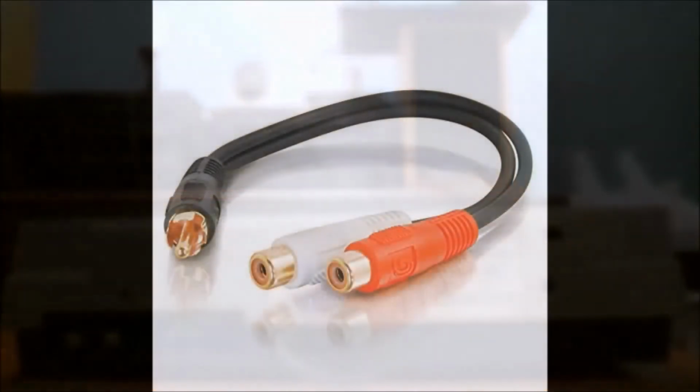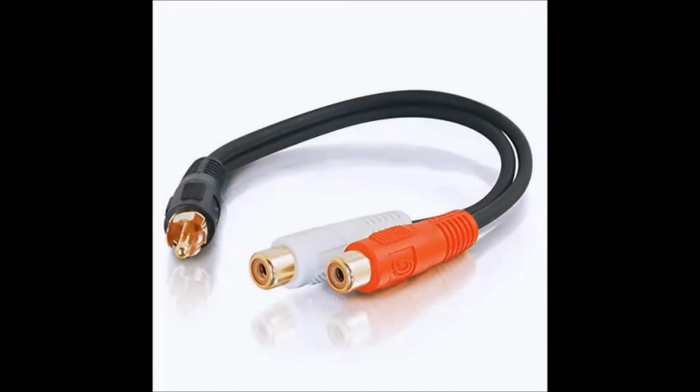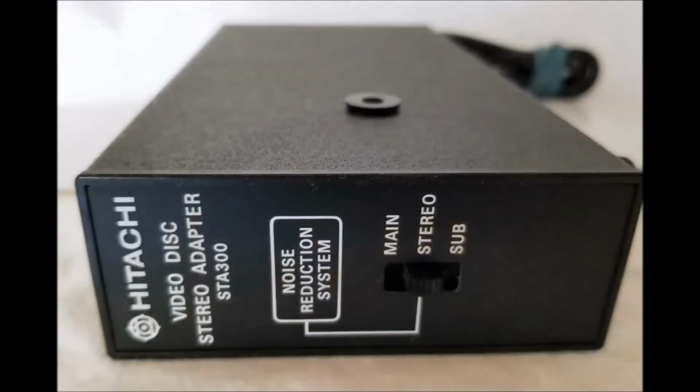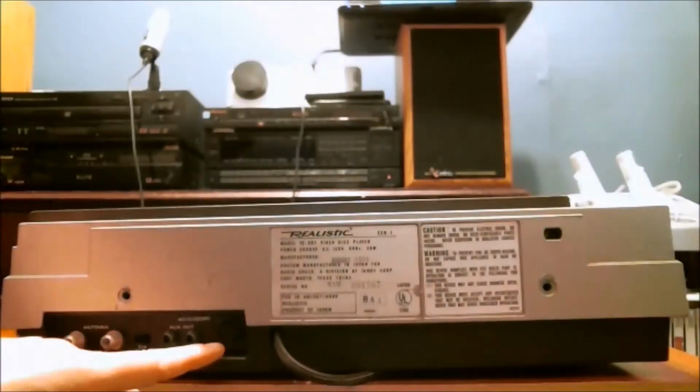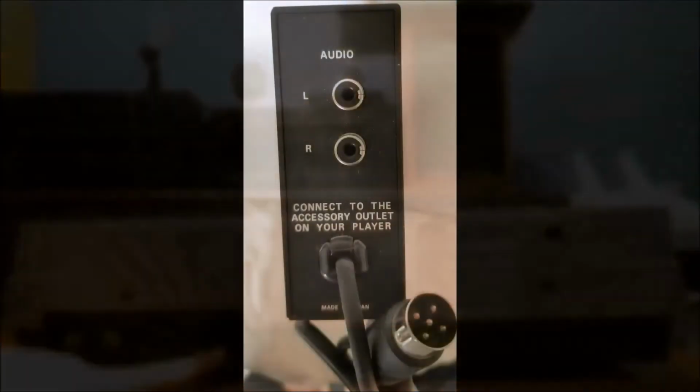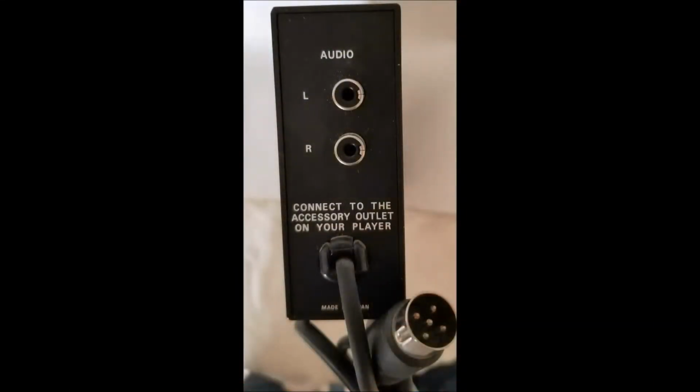Even so, you can use a breakout cable like this one, and while it won't be true stereo, at least you can hear the mono channel through both speakers at the same time, which is a big advantage for stereo TVs. I should mention though that this player did have an optional add-on when it was first sold. This DIN connector in the back was able to hook up to a box that would output real stereo sound. They're exceedingly rare though, and I've never seen one on eBay.